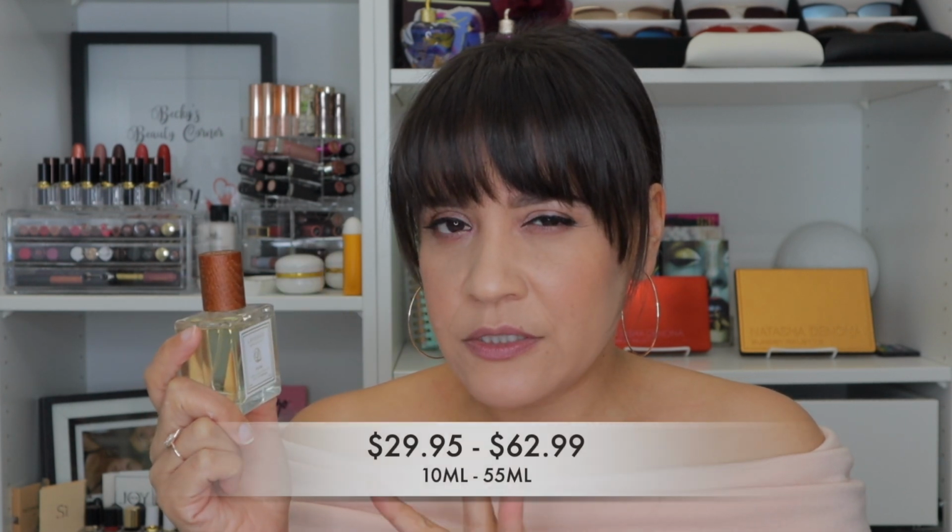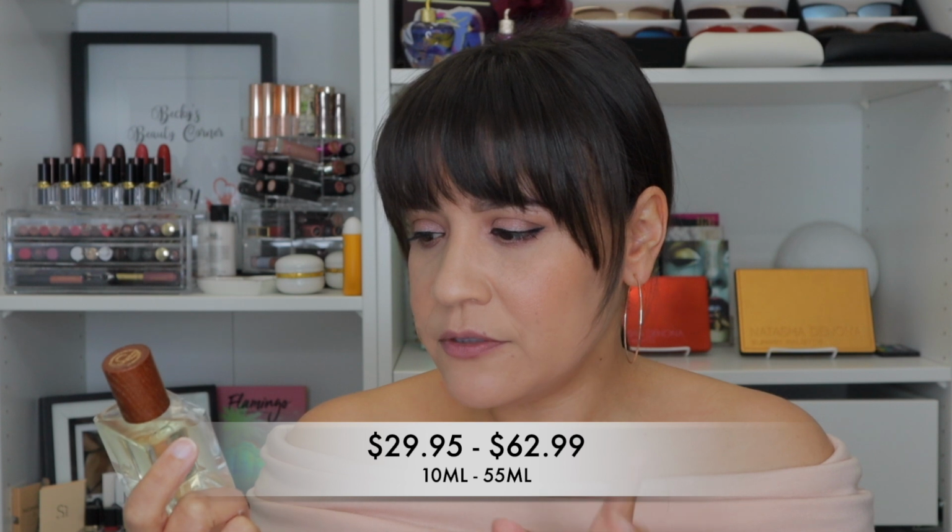He can always tell when I'm wearing First Kiss over Delina, because there's, again, that note that he can pick up, which I pick up as well, but he's not crazy about. But this smells very close. He did admit that it does smell very close, but he finds Delina to be more blended. So this bottle, I believe now retails for $64 and change, so $65. This is the 1.8 ounce, the 55 ml.